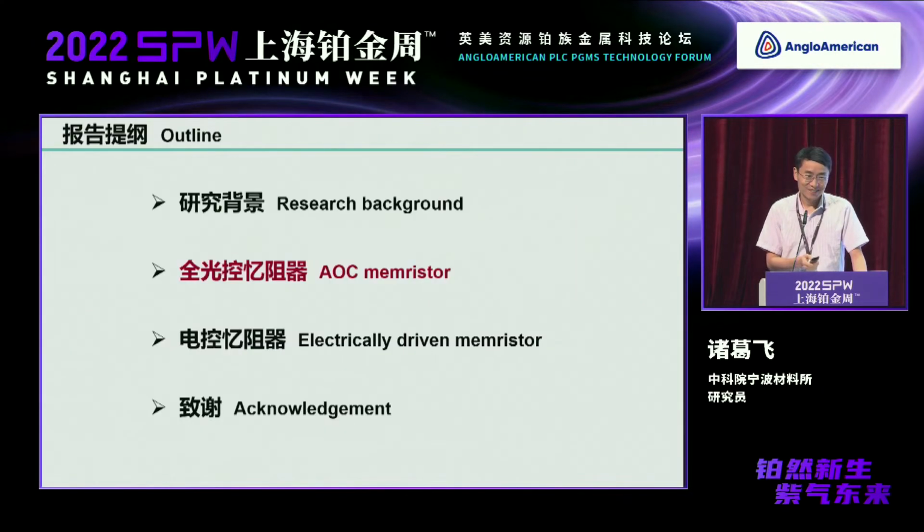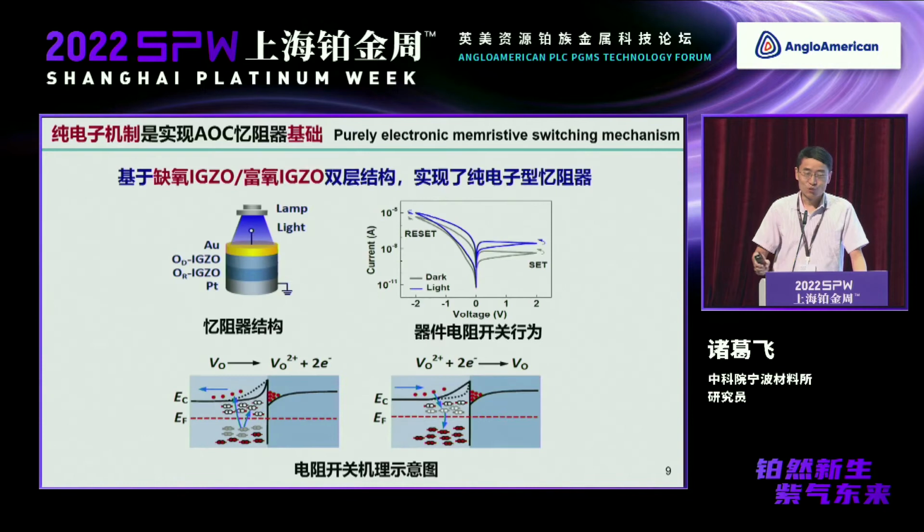So last year in 2021, we were the first to make it a reality. We were the first internationally to produce the AOC Memristor. Why are we able to do things that other people aren't able to do? That's because we use a new structure based on IGZO. IGZO is a sophisticated material, but we were the first to use the IGZO structure. So we use both oxygen-rich IGZO as well as oxygen-depleted IGZO in a dual layer structure.